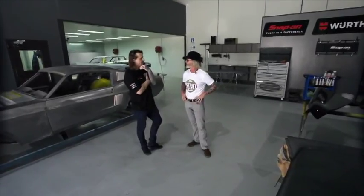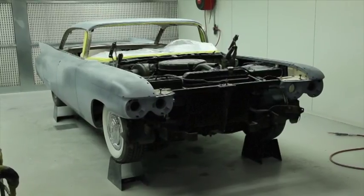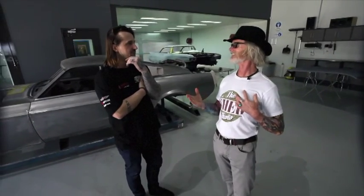A few. Got a 68 Shelby. Yep. A 1960 Cadillac. Yep. 36 Roadster. Yeah, some cool cars. My heart's melting. Where to after this? After this, it's off to assembly. Let's go.